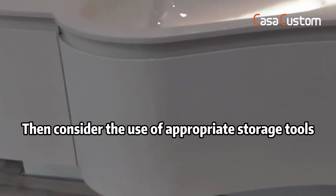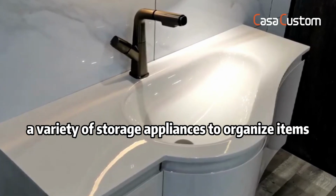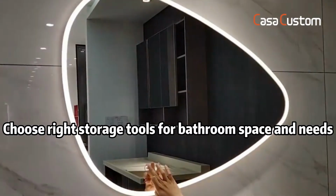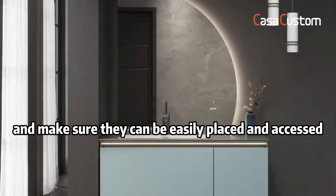Then consider the use of appropriate storage tools. In the bathroom, you can use a variety of storage appliances to organize items. Choose the right storage tools for your bathroom space and needs, and make sure they can be easily placed and accessed.